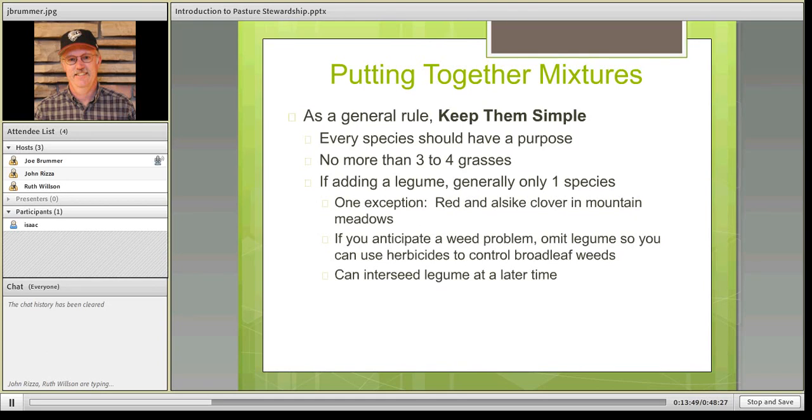So when you actually start to put together a mix, as a general rule, especially for the irrigated and the more intensive type pastures, you want to keep them simple. Again, think about every species in the mix. It should have a purpose. Again, thinking about some of those things I just went over. Generally, no more than about 3 to 4 grasses in the mix. And then if you're adding a legume, generally only one species of legume.